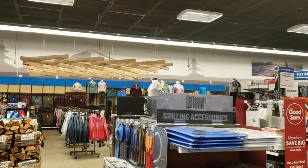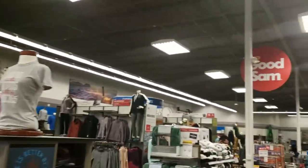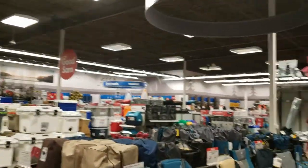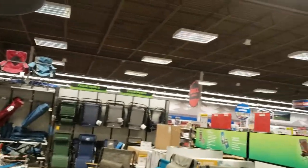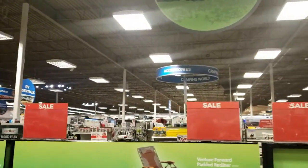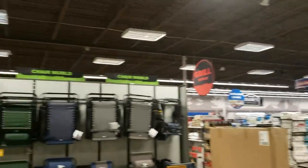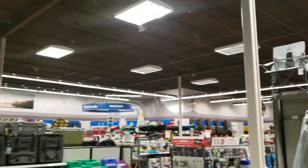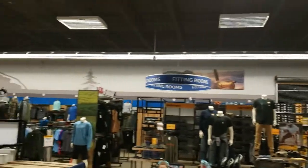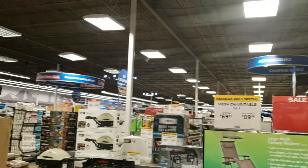So you've got your clothing accessories here, Gander. You've got your fishing supplies. You've got marine back here on this side. There's chairs, more outdoor living, RV essentials. This whole center section here is Camping World accessories. Good Sam advertisement there. Also, Camping World owned. So this is a little bit Bass Pro like and a lot Camping World like. So if you're looking for RV camping accessories, Gander Outdoors is definitely the place to go.